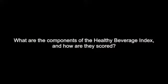Well, sugar-sweetened beverages have received a lot of attention lately, and our national dietary guidelines recommend that we consume water in place of sugary beverages, but consumers may be wondering what exactly they should be drinking. Our goal was to develop a healthy beverage index that would help consumers by providing them with specific information about the types and amounts of beverages that could be consumed to promote optimal health. And we're both also interested in beverage research and wanted to work together on a project. And in terms of unanswered questions, this was one that interested both of us.